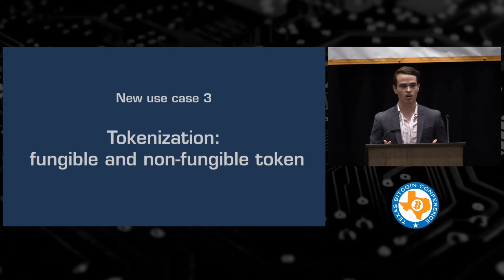So basically, in all, what we end up with is an extremely efficient, flexible, modular, and cheap tokenization smart contract protocol built directly into the Factum blockchain.